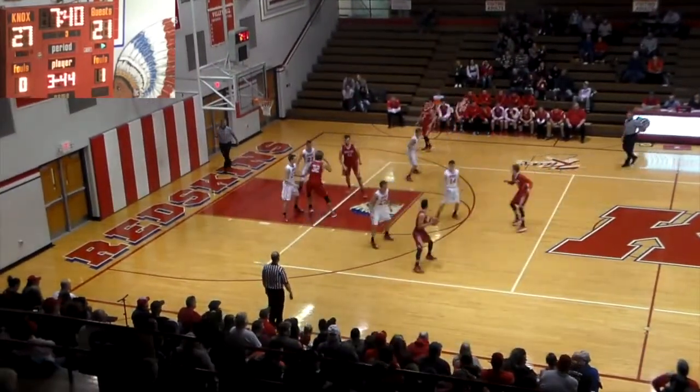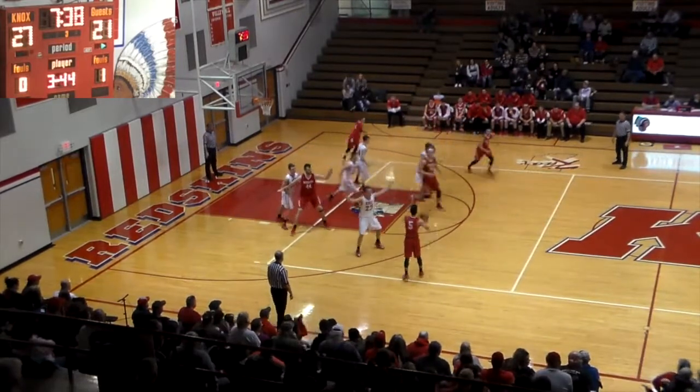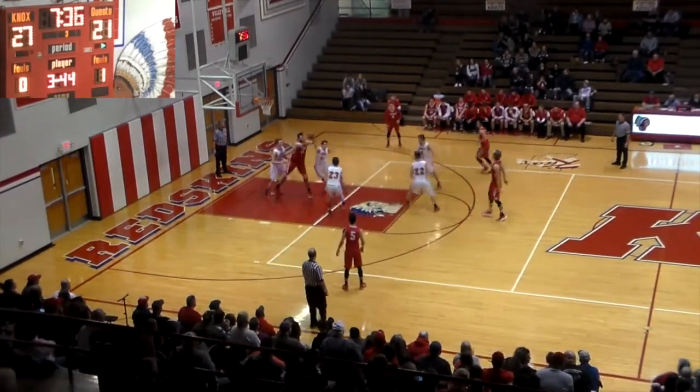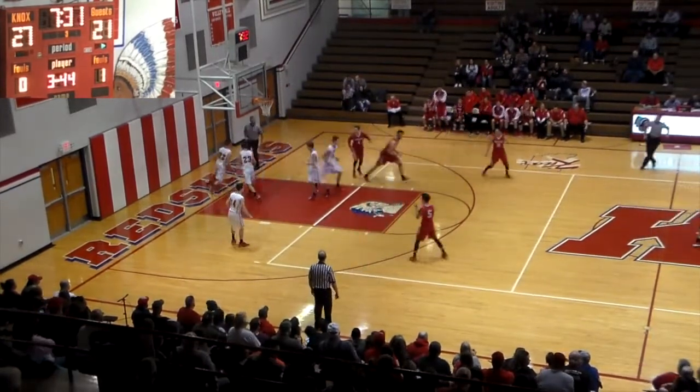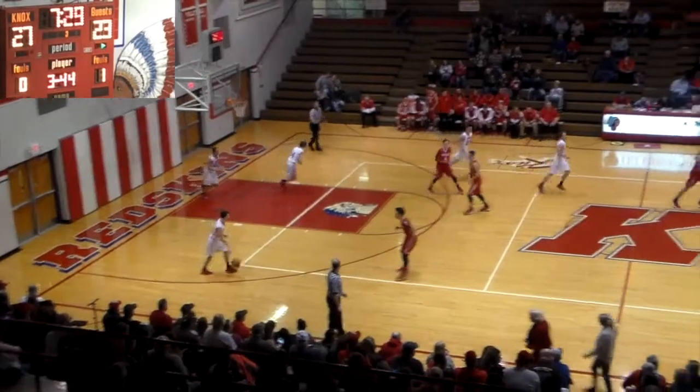27-21 to start the second quarter, or second half. Here's Benil with it on the left side. Here's a pass to the low post. The shot is up, no good. Rebound up and on the glass and good by Colin Hayes.